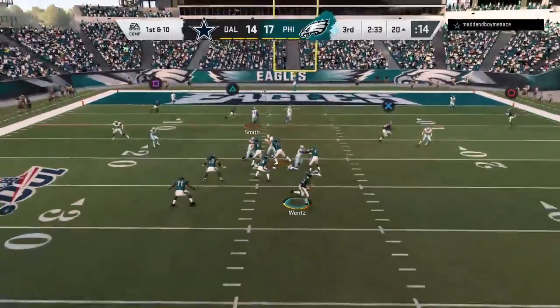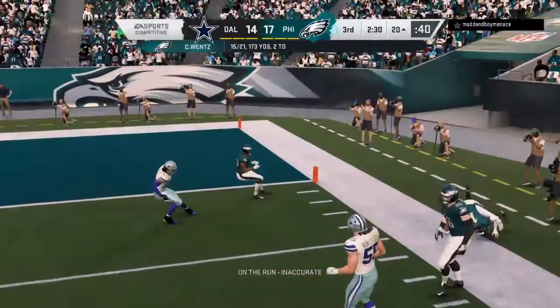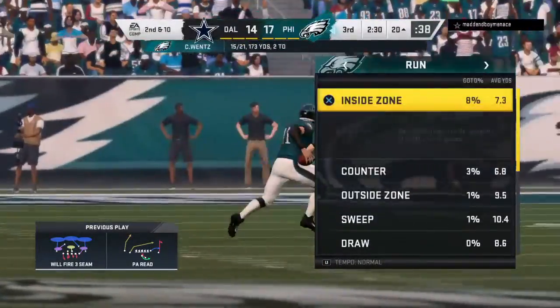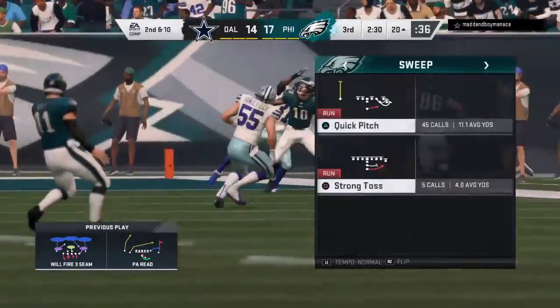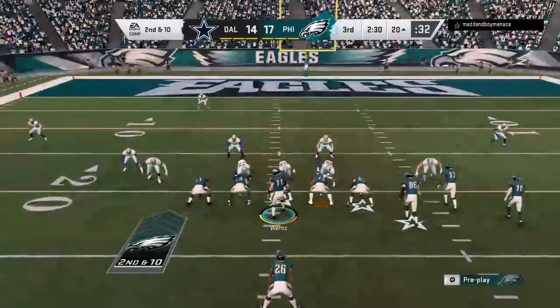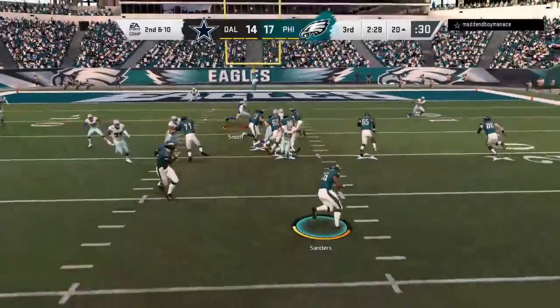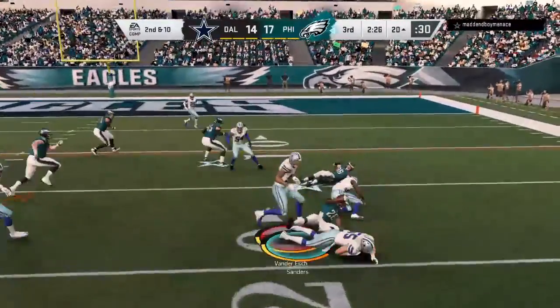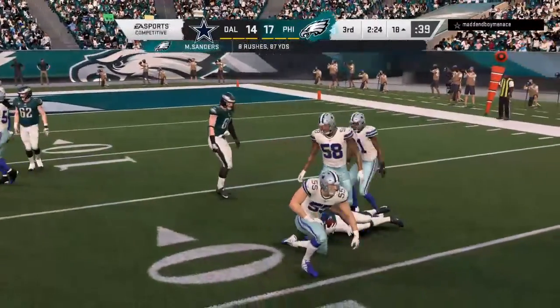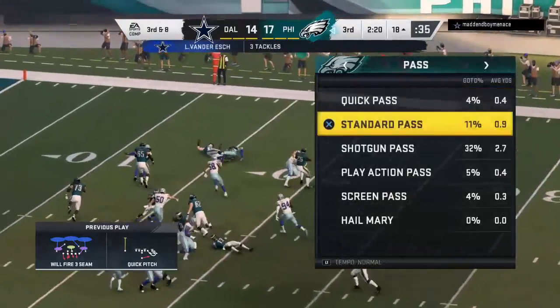Into the red zone. Wentz sliding out of the pocket. Oh, incomplete. A turnover would have really helped there. Almost intercepted. Instead, it's just 2nd down. After the incompletion, here's 2nd and 10 from the 20. Here comes Sanders on the toss right. And he'll take this inside the 20 and down to the 18. A minimal gain there on the 8th play of the drive.